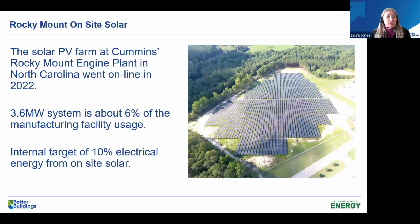The next slide is another project example of on-site solar where we own and operate this solar PV farm. It is a 3.6 megawatt system with sun tracking technology. This is one of our largest manufacturing facilities in the company. So even though this is a large system, it's only about 6% of the manufacturing site's electrical need. We do have, as I mentioned before, an internal target for on-site renewable energy. It's not a specific 2030 goal, but it's part of our overall greenhouse gas reduction goal, where we're trying to get to 10% of our electrical energy from on-site solar. And that will convert to about 5 or 6% greenhouse gas absolute reduction toward our goal.